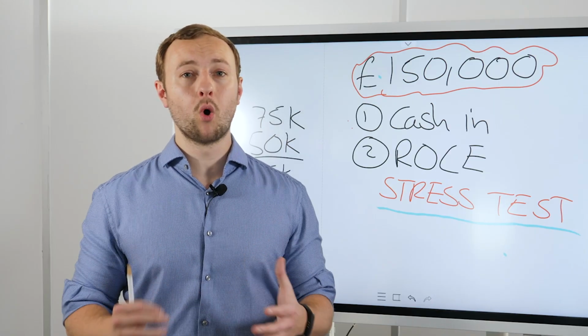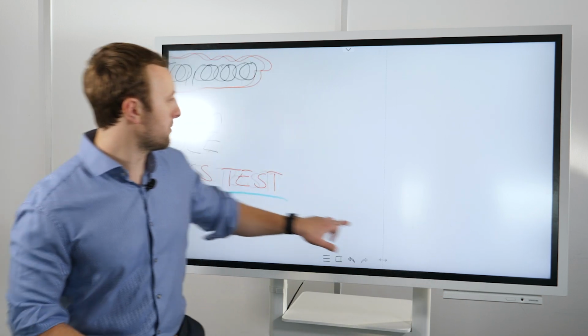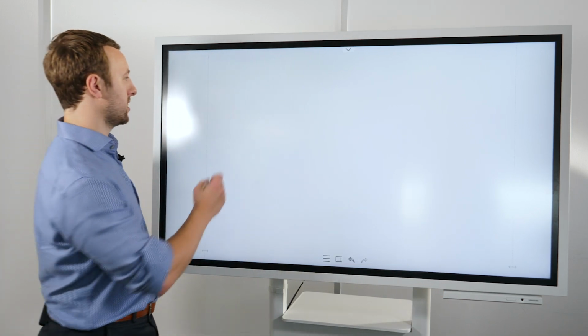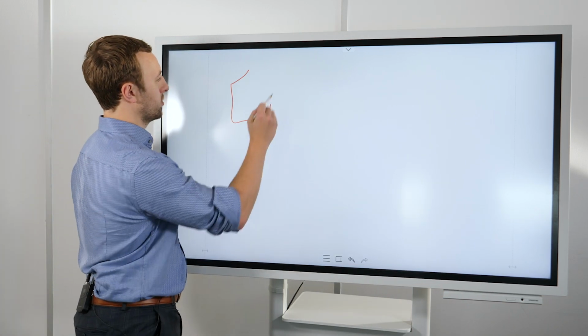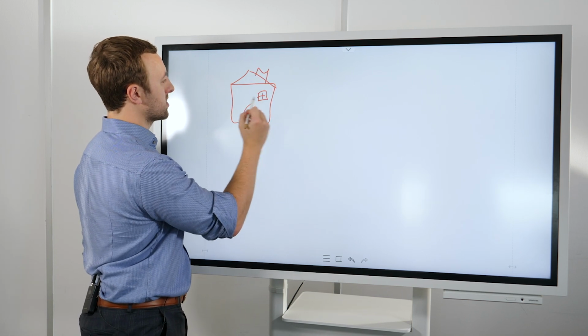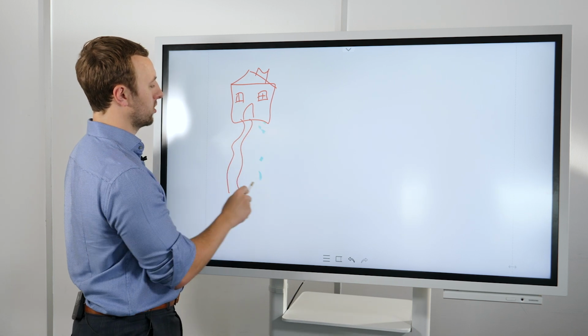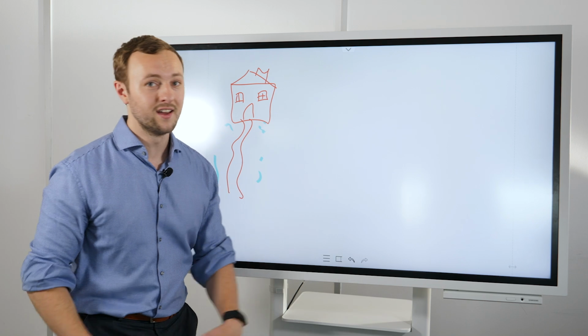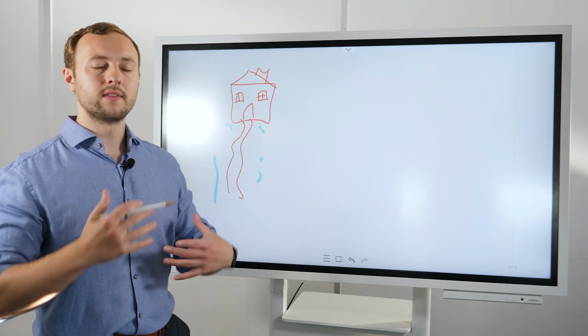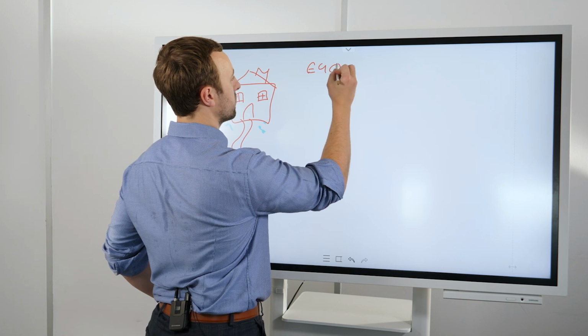So let's go through a worked example. Let's just go for a basic buy-to-let property. We're drawing the house. We've got happy people here in this house. It's a buy-to-let, it's a 3-bed, it's got a nice little garden with some bushes. So we've got this buy-to-let. Now again, let's say it's listed at £90,000.